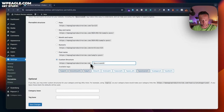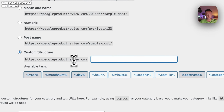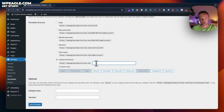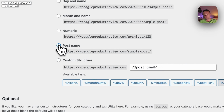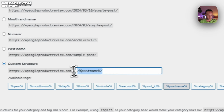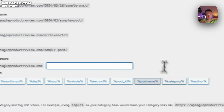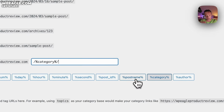In fact, let's get rid of post name too. Let's start afresh. And what I want is the category and then the post name. You can choose what you want, but I think it's a nice clean structure. Some people just go for post name. That's okay too, but I think by having the category, it gives a more logical hierarchy to your URLs. So I'm going to click category, and then I'm going to click post name. That should be that done.